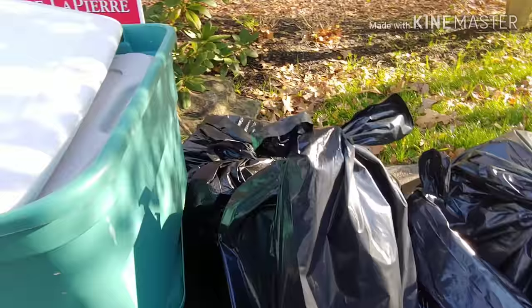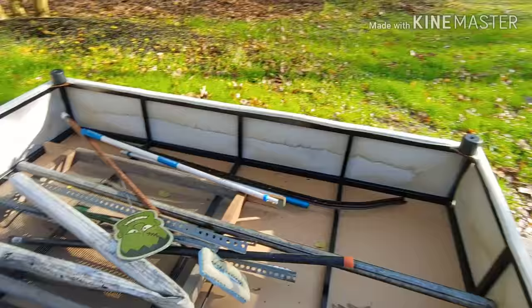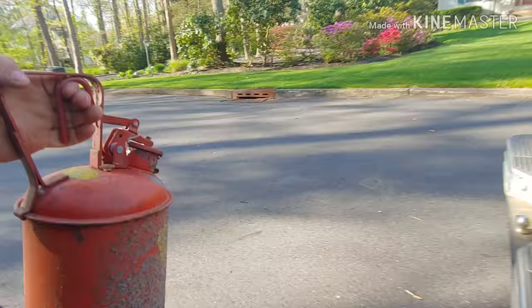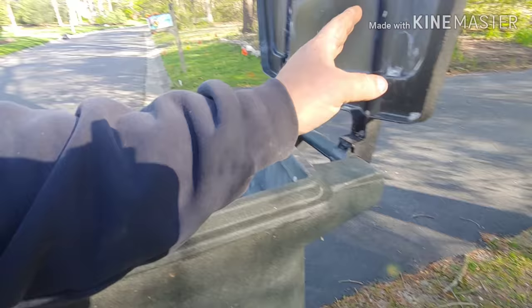Totes and totes and totes. Tarp in that one. All right. Couple pieces. These are kind of cool. This one's probably just scrap though. This one might resell. Oh man, it's got stuff in it. Just a gas. Actually smells like good gas. Scores. Oh yeah. Glass.